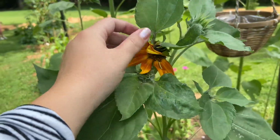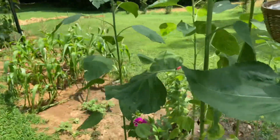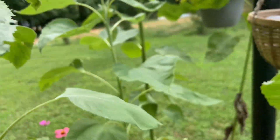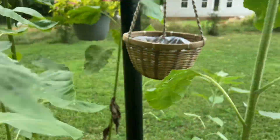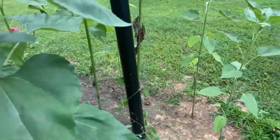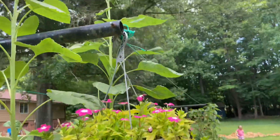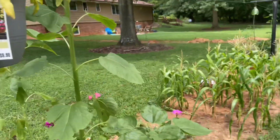We got our first bit of color. It looks a little beat up where it's just now coming out. All right, so my question is, what is that on my sunflowers? It's not on all of them. Well, somebody ate the head off of that one. You see that? It's gone. It kind of comes and goes. It's not a huge issue. There's some on that one. It's not on my tall ones. So what in the world is that? I don't know.